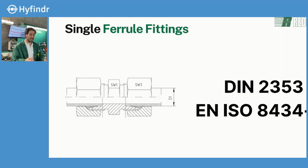Okay. And the standard is this one, the DIN 2353. That is the standard to which the fittings are made. So famous in Germany. Okay. All right.